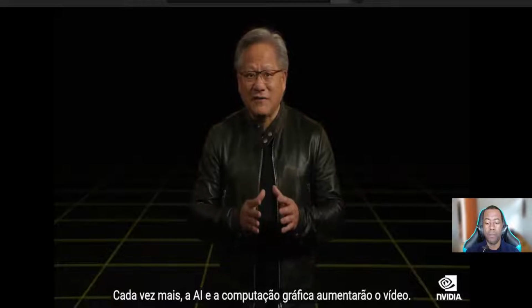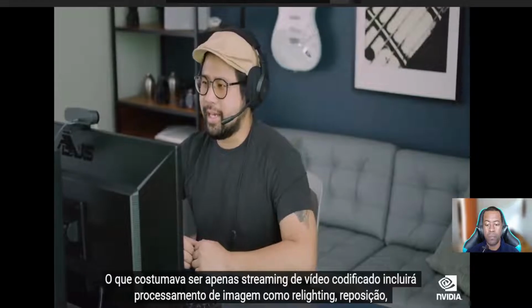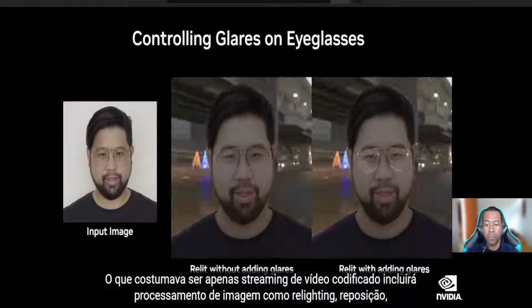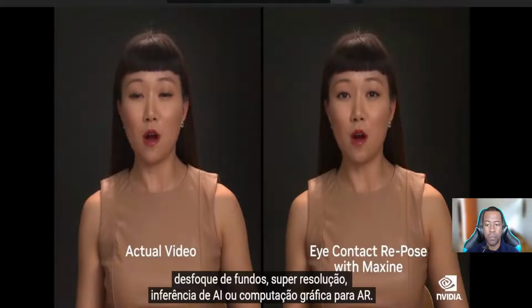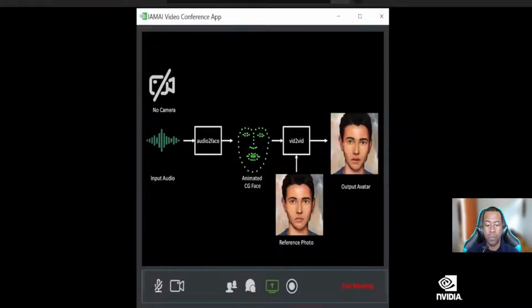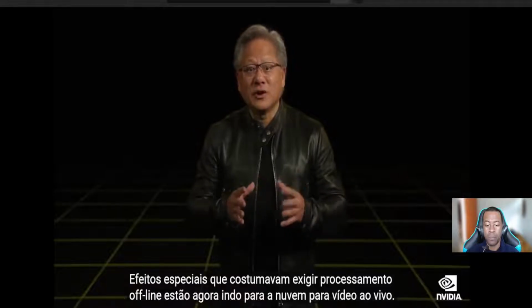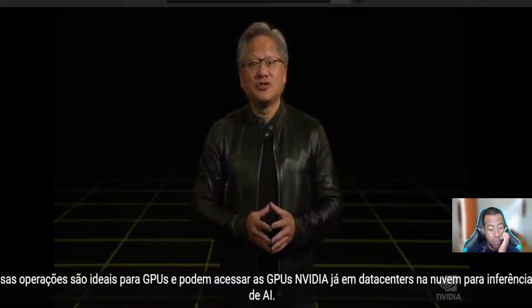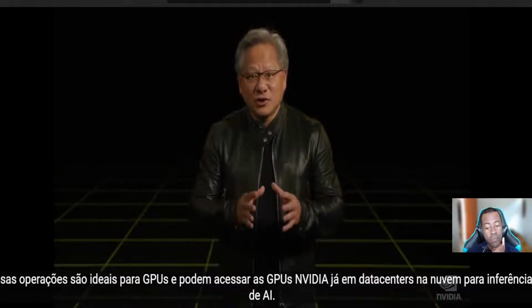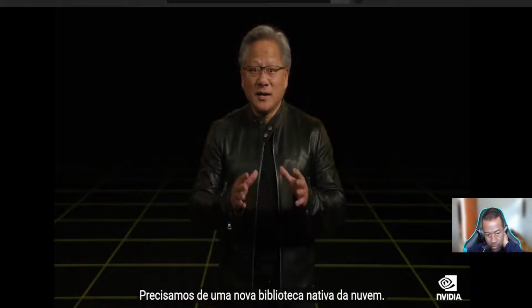Increasingly, AI and computer graphics will augment the video. What used to be just streaming encoded video will include image processing like relighting, reposing, blurring backgrounds, super resolution, AI inference, and computer graphics for augmented reality. Special effects that used to require offline processing are now going into the cloud for live video. These operations are ideal for GPUs and can tap into the Nvidia GPUs already in cloud data centers for AI inference. But we need a new cloud-native library.